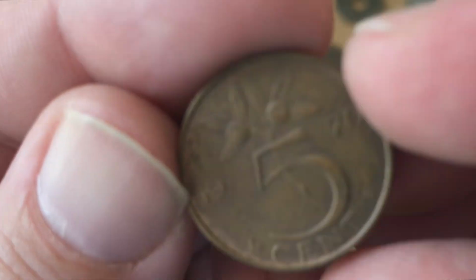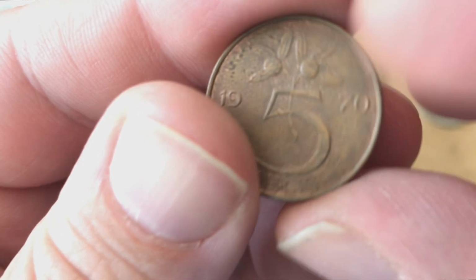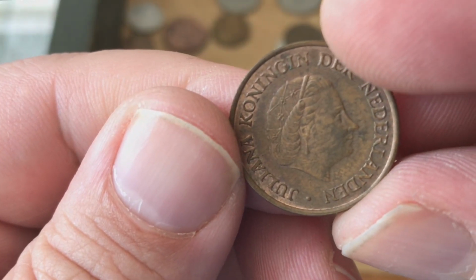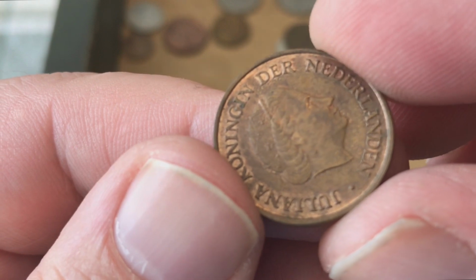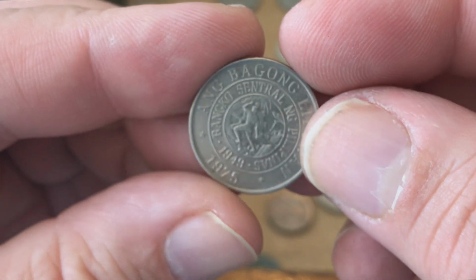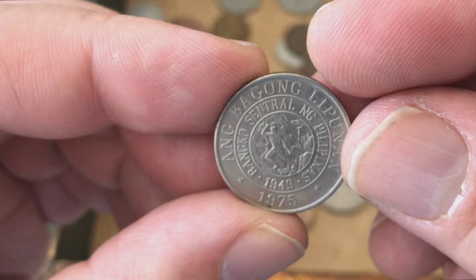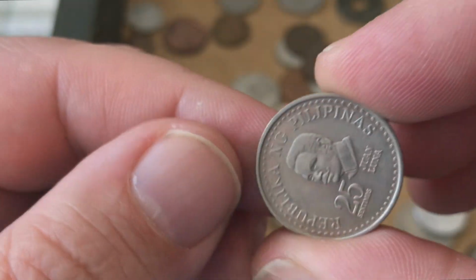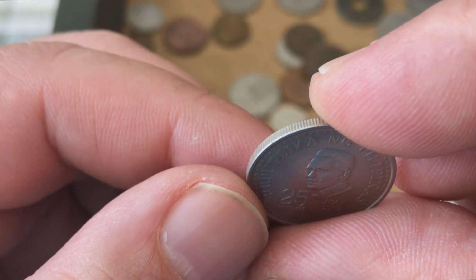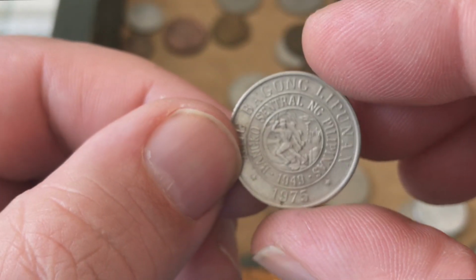5 cents. Let that focus. 1970. And it is Netherlands. It's pretty cool. Here's another one. 1975, and this is Philippines, 25. Very cool.